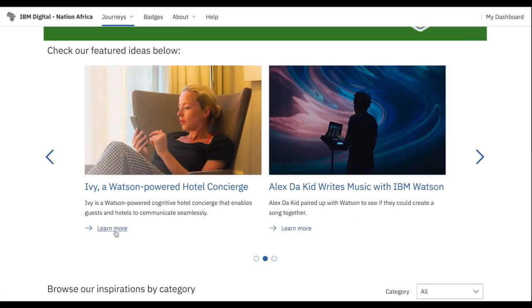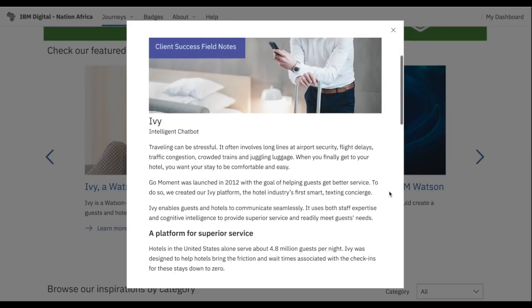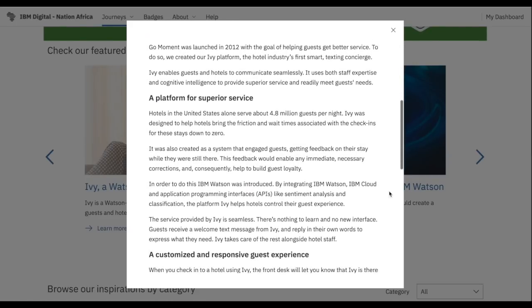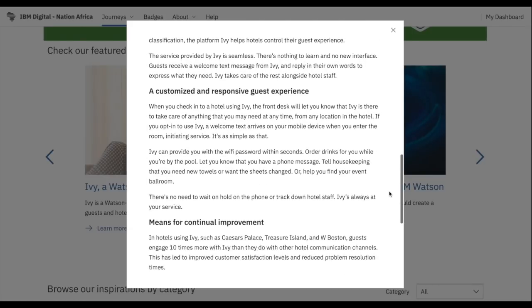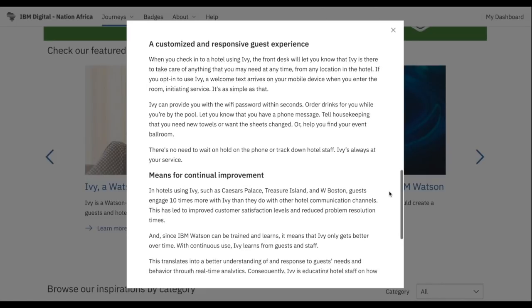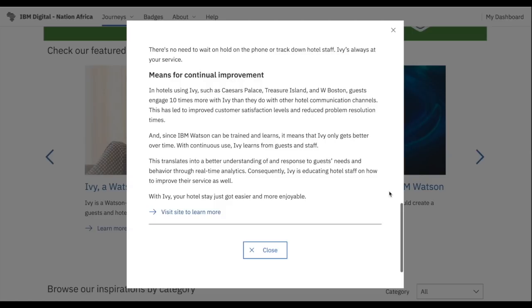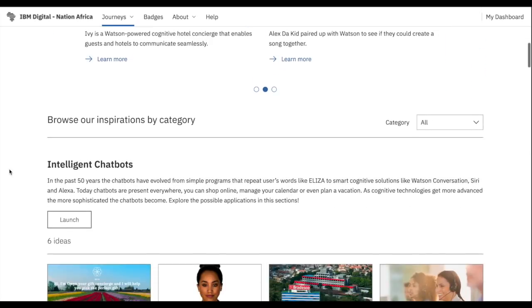Let's take Ivy as an example. Ivy is a customized and responsive guest experience for hotel guests. If you opt in to use Ivy, a welcome text arrives on your mobile when you enter the room, initiating the service. This is an example of a virtual assistant or chatbot idea that was developed for the hospitality industry. You can learn from what Ivy does and get inspired with ideas for your next application.